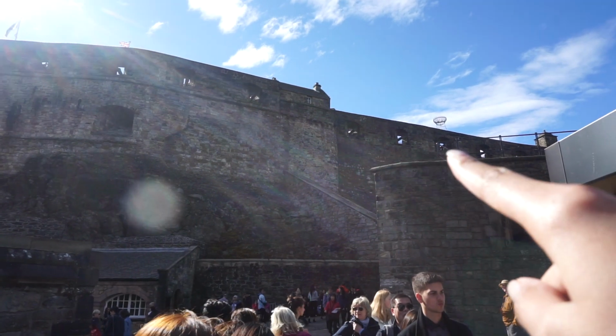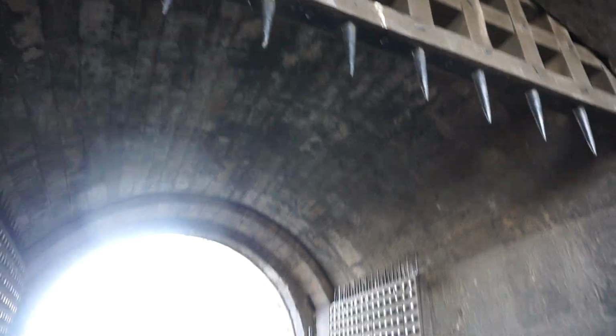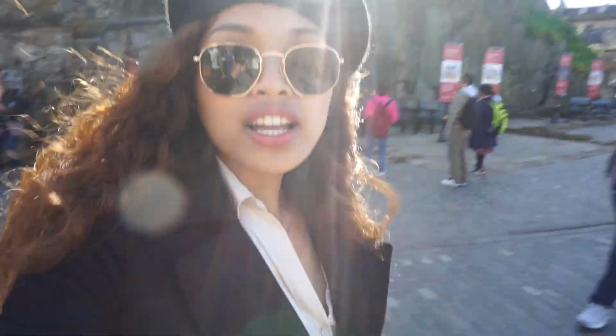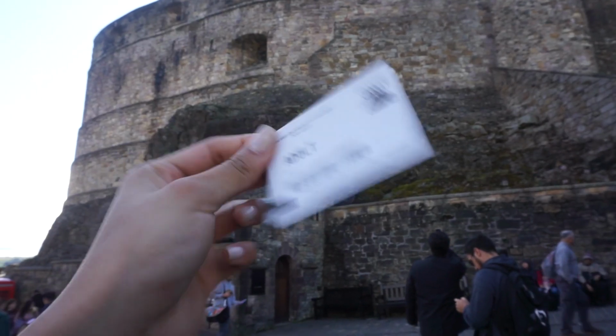There are cannons over there. So it's my first time to enter a castle. I'm so excited. This is how it looks like inside. It's like once you enter the castle, you're in another town. Look, it's so huge.